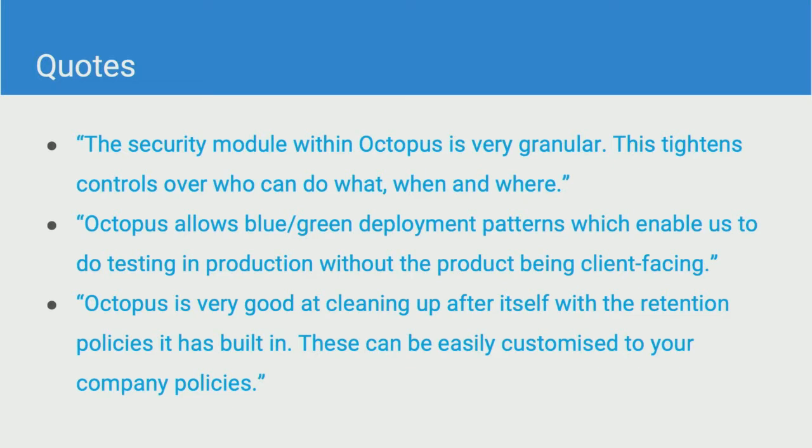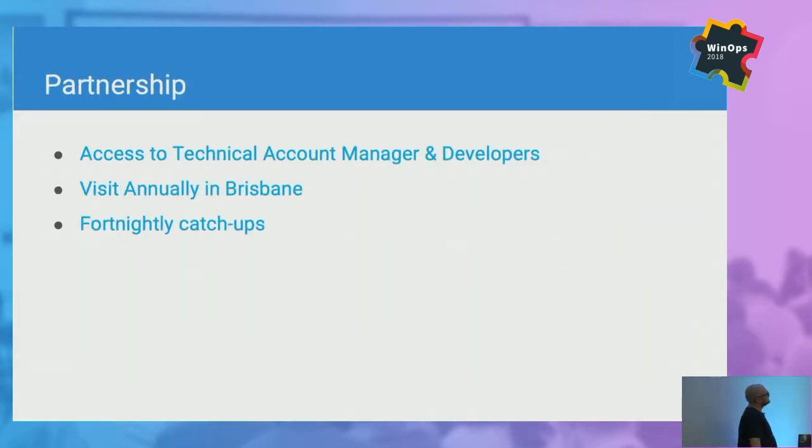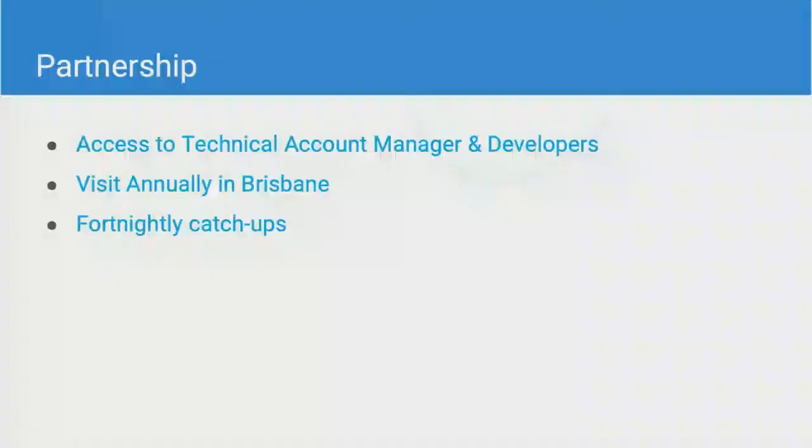One of the key features that really helped them was the auditing side of things. They went from not really knowing where things were being deployed to having it, and that's one of the key features Octopus does provide, really strong auditing. And I'd like to think it is very good at cleaning up after itself. They actually fly to us in Brisbane. Anton and a few of them fly over, and they can help shape our roadmap.